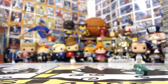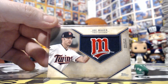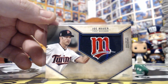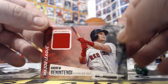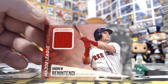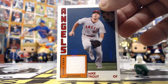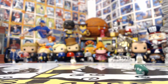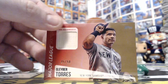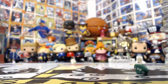And we got one of those retro, the hat logo cards. Hat logo patch, Minnesota Twins, Joe Mauer. I really like those. All right, we got relics, jersey card, Andrew Benintendi for the Red Sox, Major League material. All right, we hit a Mike Trout jersey card. That's the 1984 style, Mike Trout for the Angels. And this is a big one. 25 out of 50. You got the gold parallel Gleyber Torres bat relic for the New York Yanks. That's a nice one.